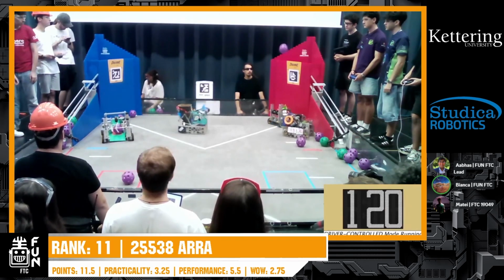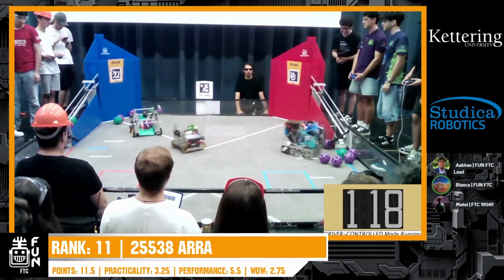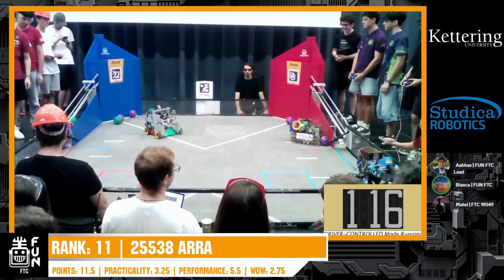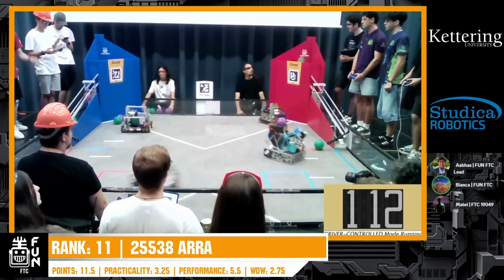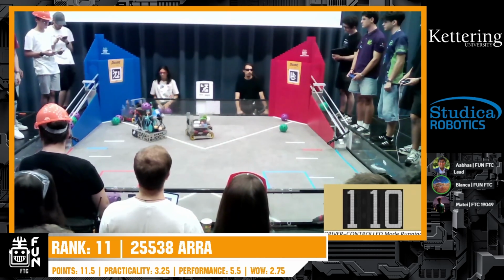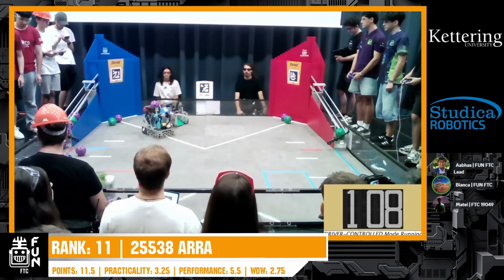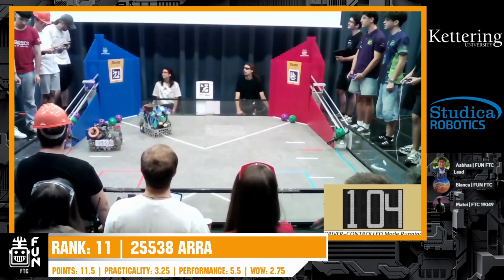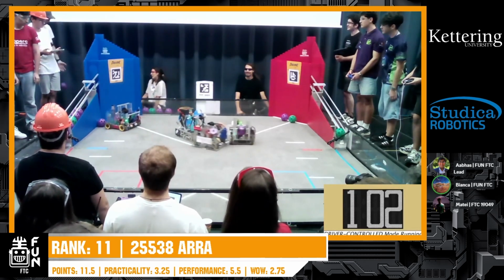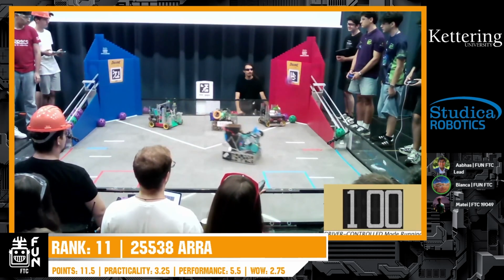I like the thought behind this dual wheel setup. It has the benefit of applying backspin to the artifacts, giving them a little bit more control while in the air. That being said, one weakness of this particular prototype is the lack of a system to intake directly from the field tiles, currently relying on the human player for artifacts, something they can improve on in future iterations to make the robot even more versatile.